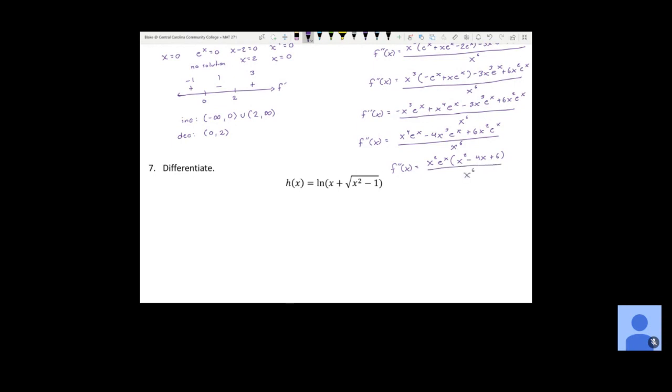And then just like the first derivative, since we have those x's in common top and bottom, we can cancel those out. So if you want to simplify this down, it would just be e to the x times x squared minus 4x plus 6. And then we're left with x to the 4th in the denominator. All right, now that we've factored and simplified, then we can do what?